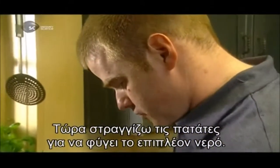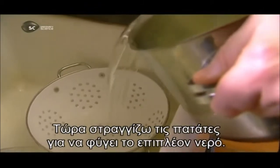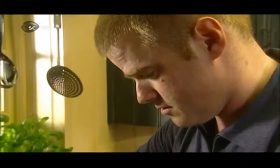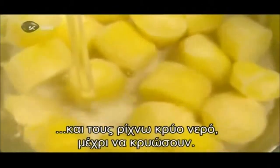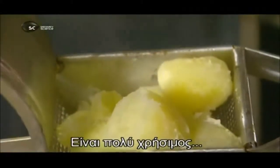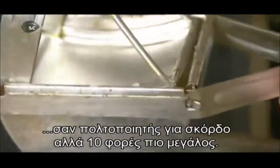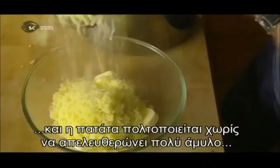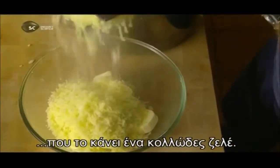Okay, now I'm just draining the potatoes, get the excess water off, tip them into a bowl, and just pour cold running water over them until they're cold. To puree them, I put the potatoes through a ricer, a very handy gadget just like a large garlic press, only 10 times bigger. This destroys far fewer granules than a food processor would, so you can puree the potato without releasing so much starch you create a big gluey gel.